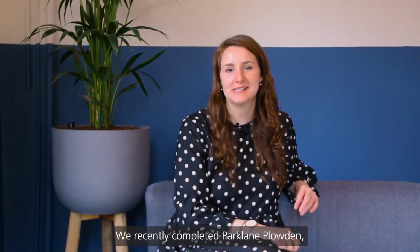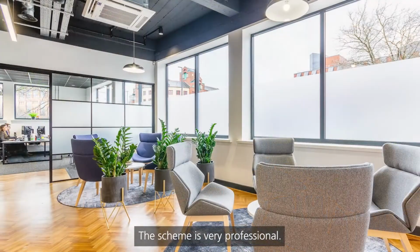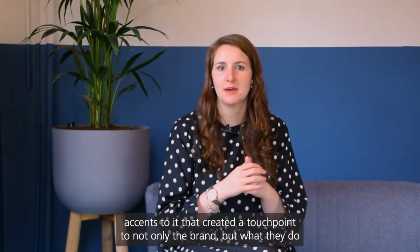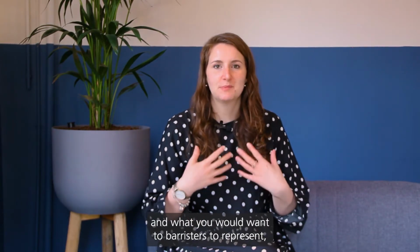We recently completed Parklane Plowden, which was a really lovely scheme for barristers in Leeds. The scheme is very, very professional. It's really, really smart. There's a lot of really lovely accents to it that created a touch point to not only the brand, but what they do and what you would want a barrister to represent.